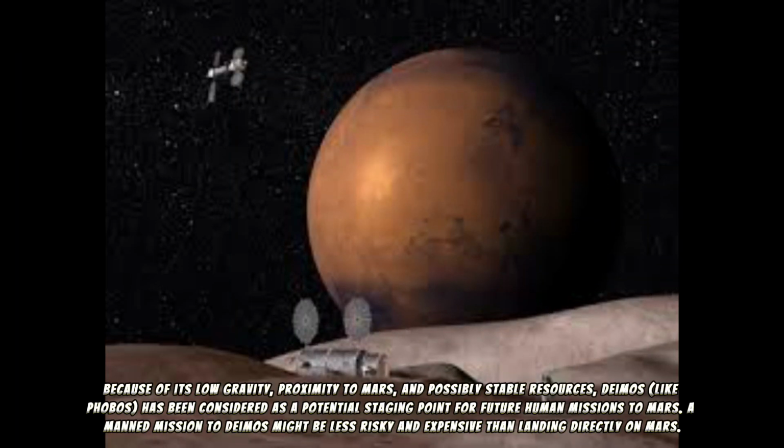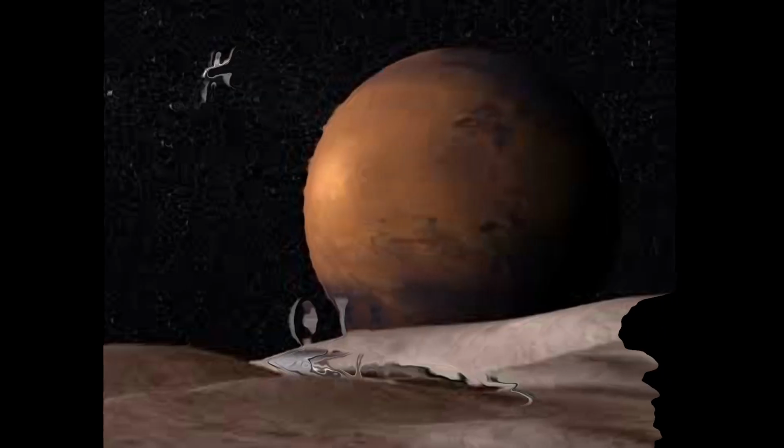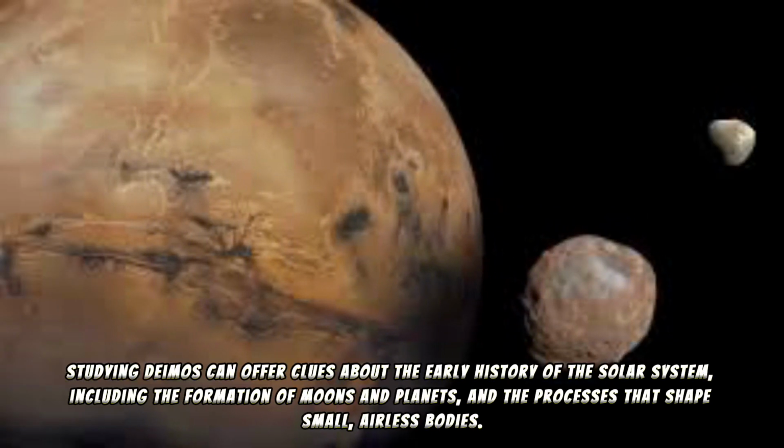Because of its low gravity, proximity to Mars, and possibly stable resources, Deimos, like Phobos, has been considered as a potential staging point for future human missions to Mars. A manned mission to Deimos might be less risky and expensive than landing directly on Mars. Studying Deimos can offer clues about the early history of the solar system, including the formation of moons and planets, and the processes that shape small, airless bodies.